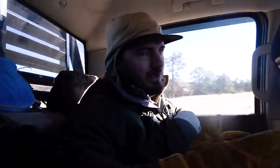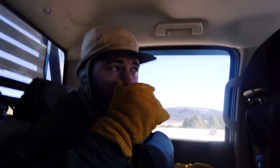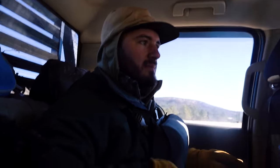All right, so we changed areas and we found some more elk from the road from pretty good ways off. Got them in the Maven spotter, and I think there's a big 5 point feeding. The rest of the elk look like they're bedded, but we're gonna move in closer and then hike up and get a closer look and see if we can get on one.